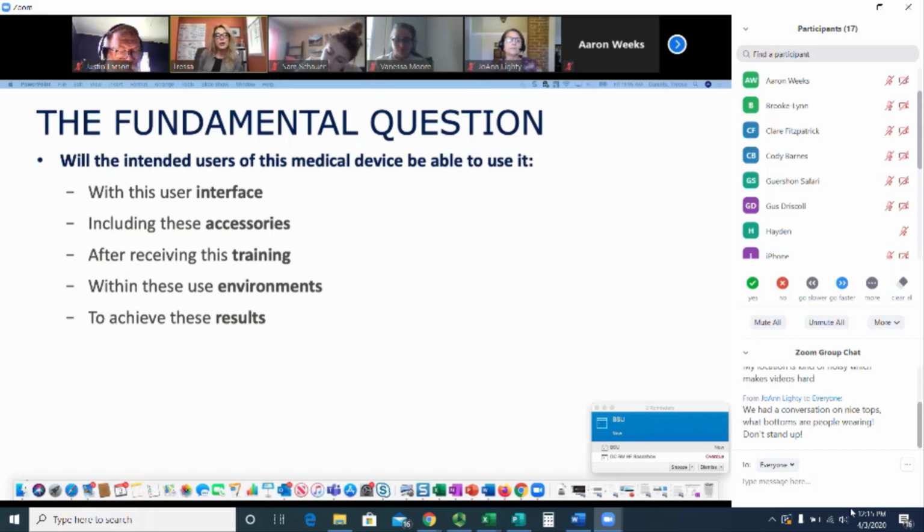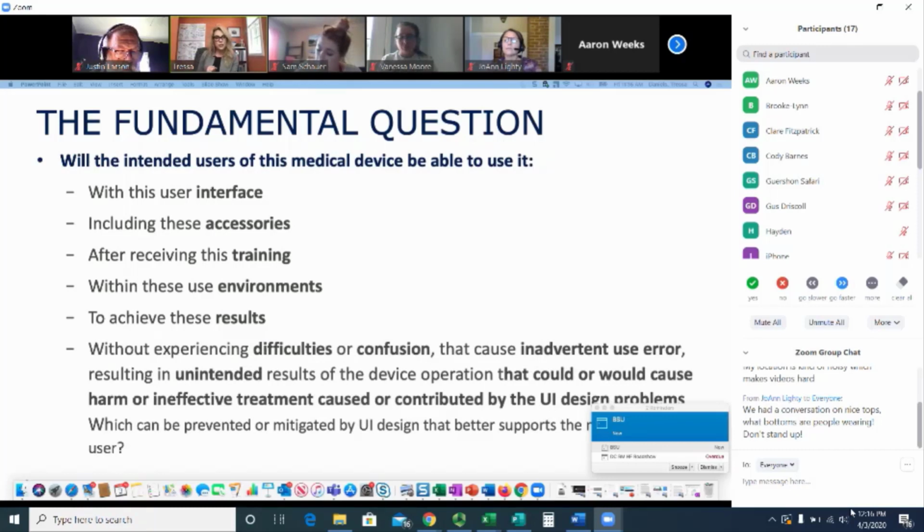And what we're trying to do is, after they've used this device with these interfaces and accessories, after getting this training, can they use it in this environment? Will we be able to achieve certain results, which is basically, we do not want them to experience difficulty, confusion, or inadvertent use error that could actually result in unintended harm to our patient or our user. So our user may be our nurse in that situation, but there are also issues with the patient.